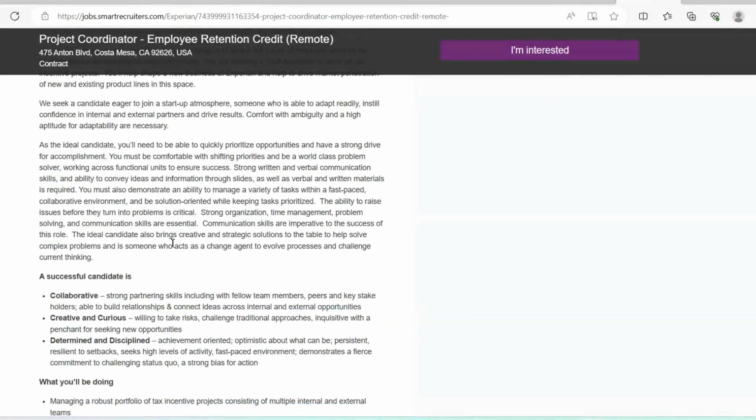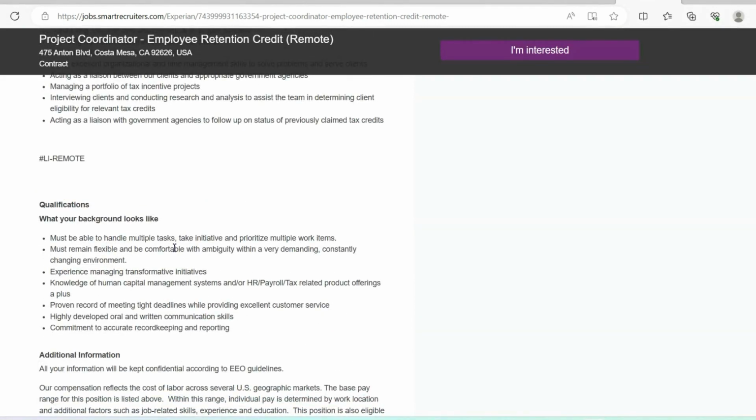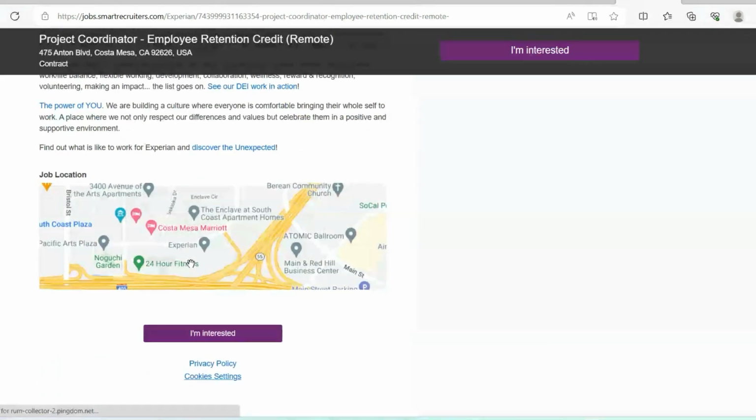With this opportunity, what are some of the requirements or expectations? They're looking for somebody who is able to handle multiple tasks at a time, who is able to prioritize and take initiative. They are looking for somebody with experience managing different transformative initiatives. They are looking for somebody who can work within tight deadlines and so forth. Somebody who is committed to providing the best quality of service. So all of that is important for this particular role.